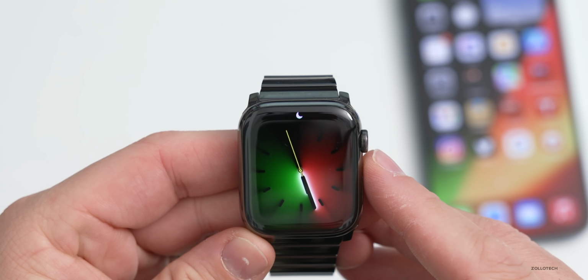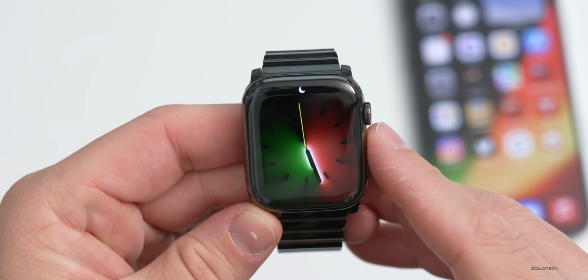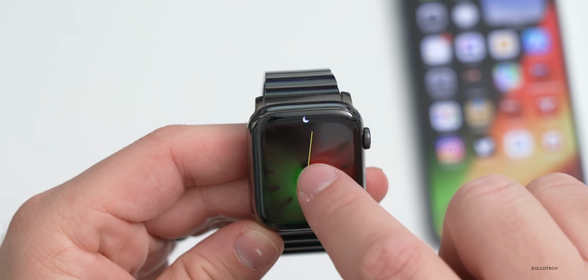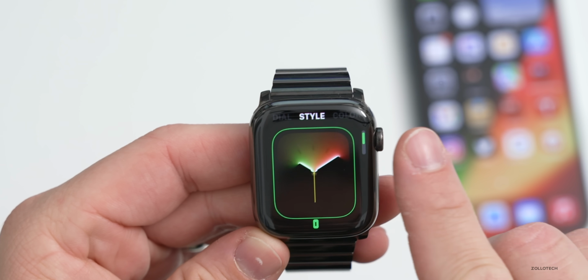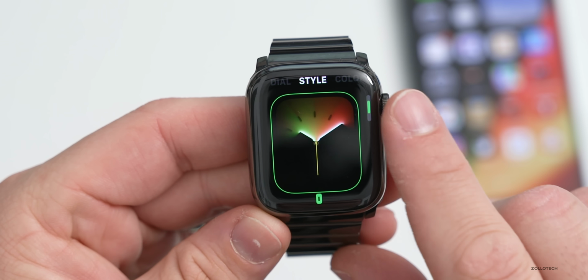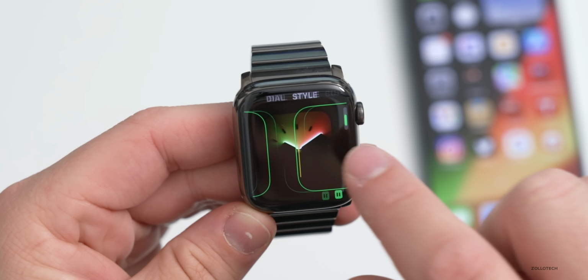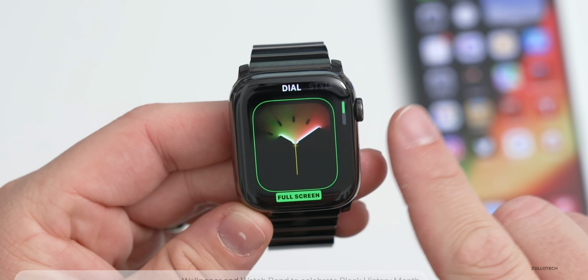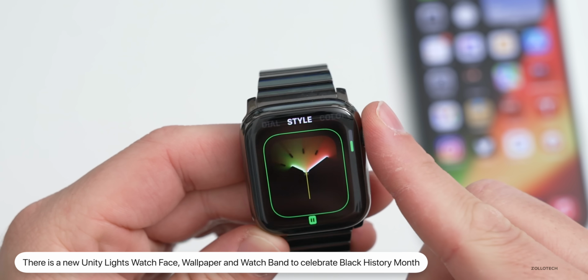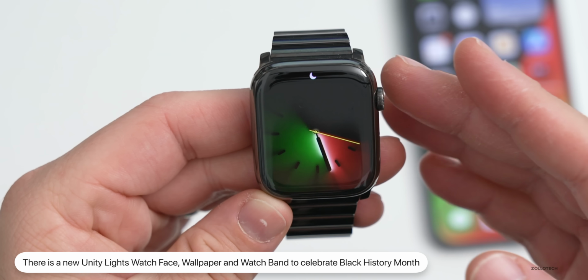You'll see as it moves around, it's changing, and it looks great, I think. So you have that. You also have a different version. If you go to Edit, you've got two different styles, with or without those lines. So you'll see it looks a little bit different there. And you have, of course, a smaller dial or the larger one for the newer style watches. So that's a newer Unity Lights watch face.